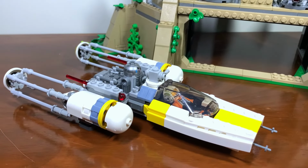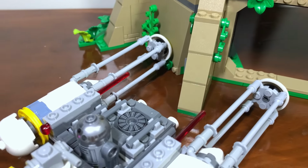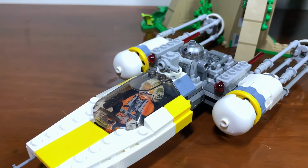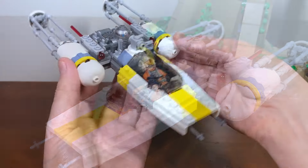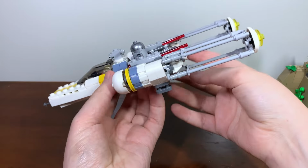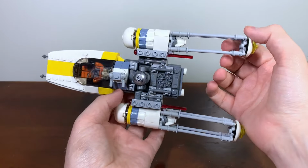We have a Y-Wing build, which is pretty small compared to what we're used to, but it is a fun little inclusion nonetheless. LEGO seem to have been really doubling down on these smaller scale designs lately in playsets, and I think people seem to like them overall now. We've kind of come a bit used to them. The Y-Wing is pretty simple.